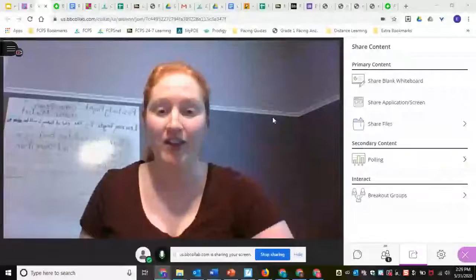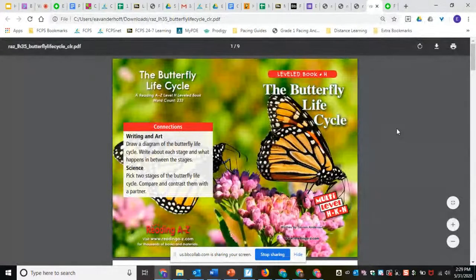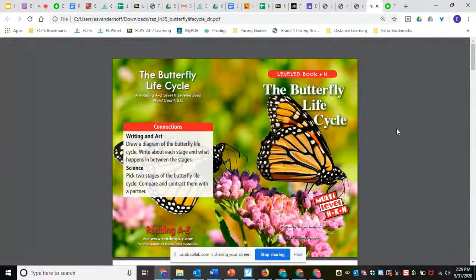So I'm going to share a book with you. Give it a second to load. I chose a book about butterflies because this is going to be a good preview for next year. In second grade, you guys are going to learn all about monarch butterflies. And I found a book about butterflies, so I thought we could start with this.